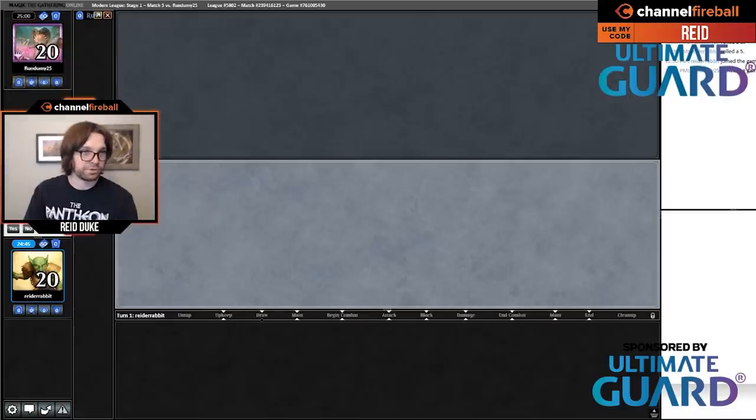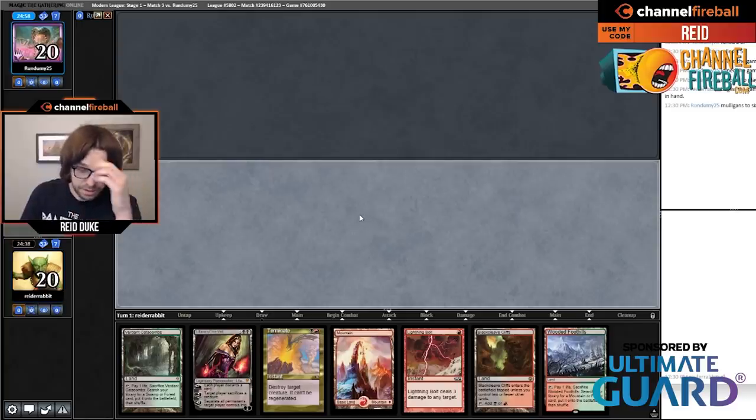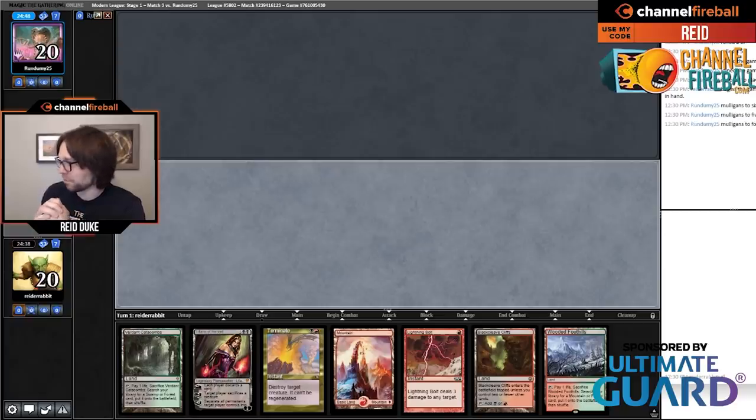All right, match number 3. I guess the move is keep and hope I'm playing against a creature deck. Wow, my opponent immediately mulliganed to 5. It's like less than 2 seconds and they're down to 5 cards, now 4.